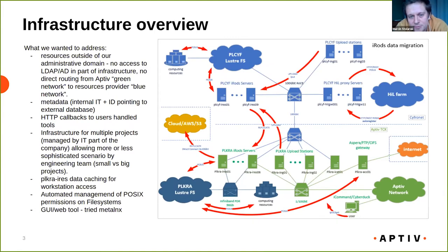Half of this picture, the blue half, is really the reason why we started to think about iRODS. Previously, our engineers at Aptiv were mainly working on data stored internally on our on-premise resources. We have a new project where the data volume was growing to tens of petabytes and the need for computing was going up to tens of thousands of cores. We understood that it's not possible to handle everything internally in the company.